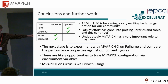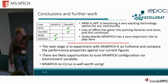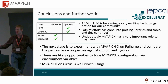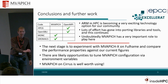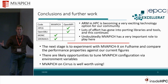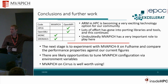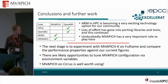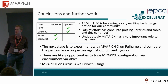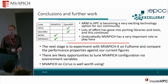Something that I didn't expect, sort of from left field, that came out with this was MVAPICH on Cirrus is really good. On our x86 system, this is what we should be using. And it's not even on there as a module. I had to install it, compile it, and run it. And so now I'm saying to people, don't use MPT, use MVAPICH, or give it a go at least, because actually this is beneficial. And so that's something I wasn't really expecting, but a benefit from looking at this and from this work.